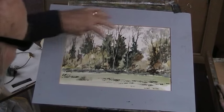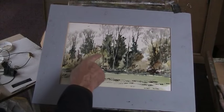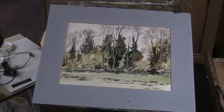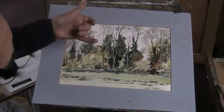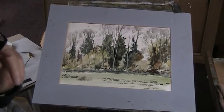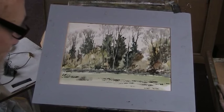The more dark you paint, the lighter the lights are. So I've painted this bit in here first and painted around it, so hopefully it looks like it's closer rather than beyond. It's still a bit darker, but I'm going to let that go as an exercise, a tutorial in painting.